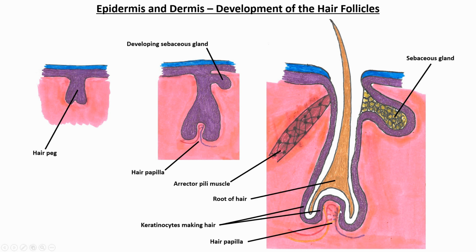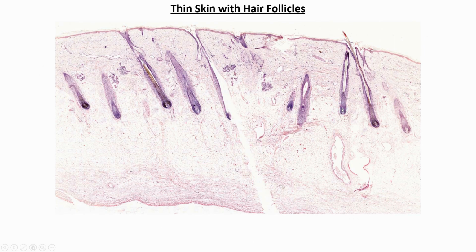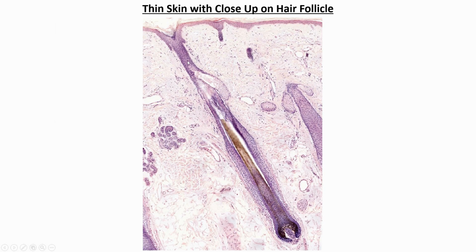But once again, these keratinocytes moving into the dermis are what actually create the hair, and the hair is just modified skin. And the hair grows up and out, will eventually crack, break off, and the hair will then regrow down here. So let's take a look at that in a microscopic view, we'll zoom in on a single hair follicle here, and because it's not a cartoon, the plane of section doesn't catch the hair follicle perfectly on the way out, but we can see the papilla here where vessels are coming in.